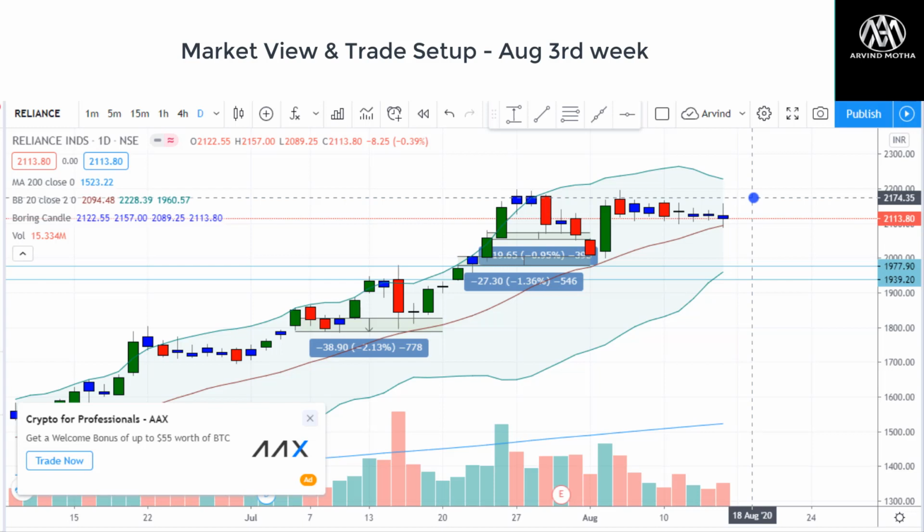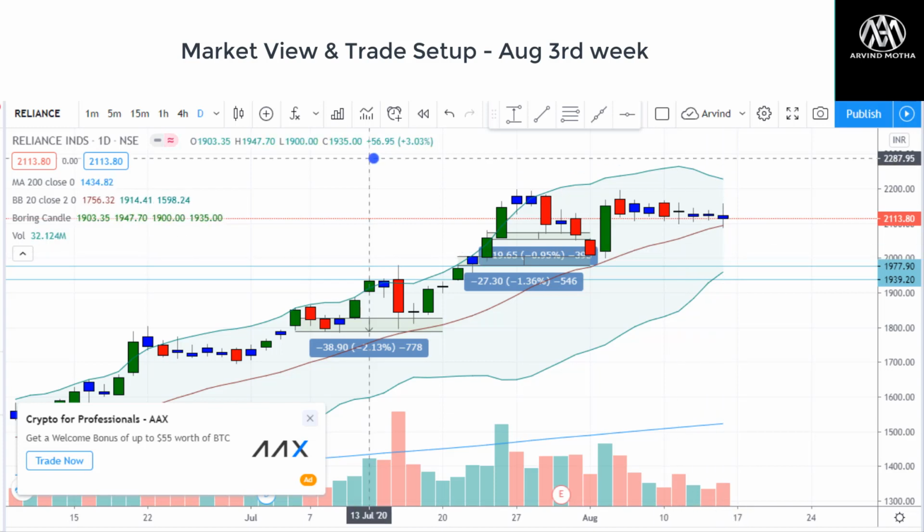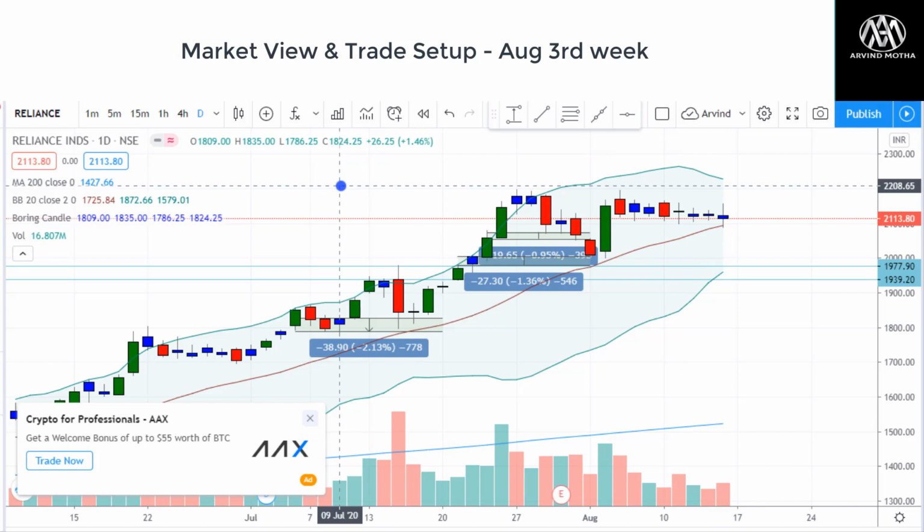So as long as it's staying above 2100, I think we can expect Reliance to pull back, and once it goes above 2190, we can expect a further breakout on Reliance. So we can stay with a buy on dips approach, but if it breaches the support of 2090 levels, it may give another 40-50 point decline, and that may bring the index down. So just be cautious on Reliance, and let's see how the market reacts to the verdict on Monday.